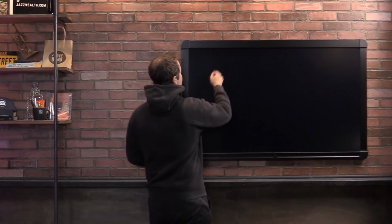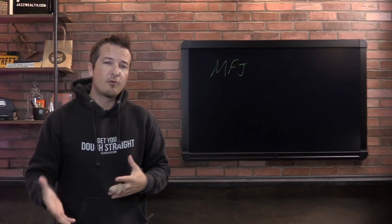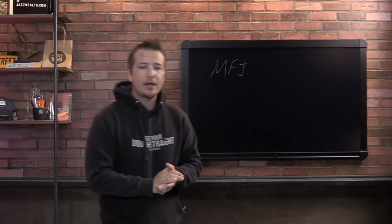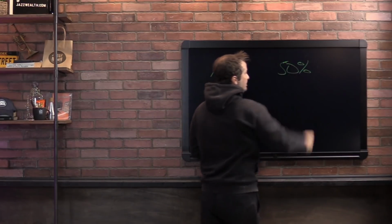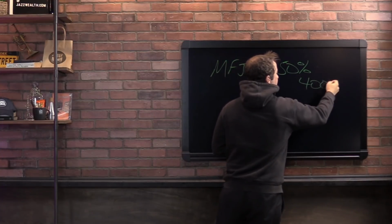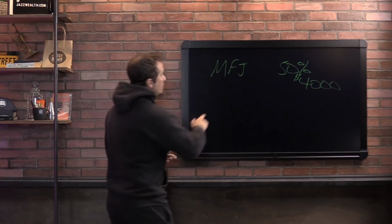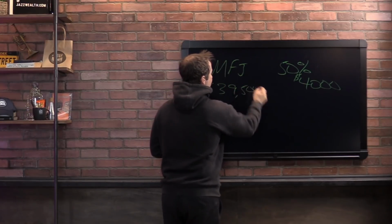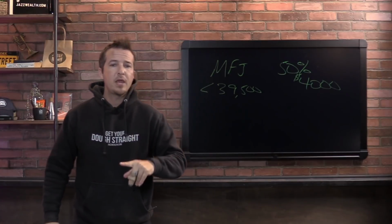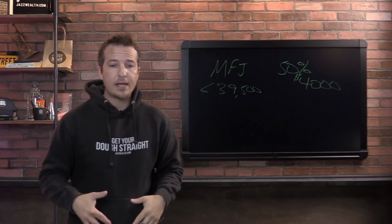So I'm going to try to zoom in here. There we go. So if you're married filing jointly, the savers credit basically just gives you a credit for the lower to sort of moderate income people out there. And what it is, as much as 50%, or up to $4,000 if you're married filing jointly. So here's the catch. If you're married filing jointly and you make less than $39,500, I believe it is, for 2021, then whatever dollars that you put into a Roth IRA or an IRA, you'll get a 50% credit for that, right?